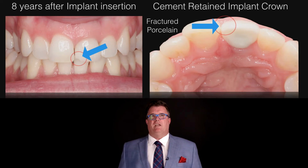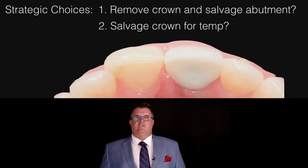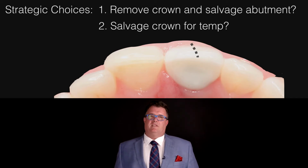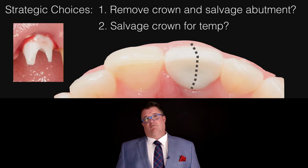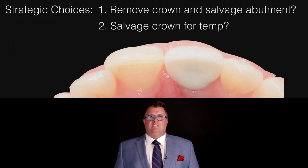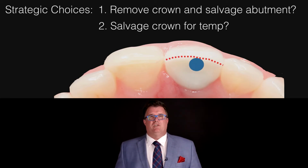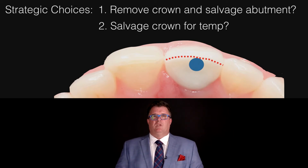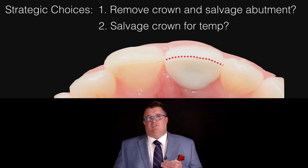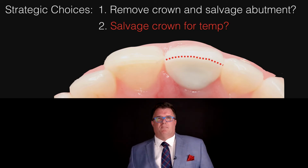With this getting fractured, I had a few different strategies. I could remove the crown and salvage the abutment, or I could salvage the crown for a temporary. I chose to go through this process, and looking back at the case, maybe I should have chosen a different way. I'm looking at the incisal edge here. The incisal edge tells me that this screw channel is probably ahead of this, which is why I had to go with a cement retained option. The cement retained option meant that if I could stay behind the incisal edge, I could keep this crown and then salvage it for a temp. And so I start that process.